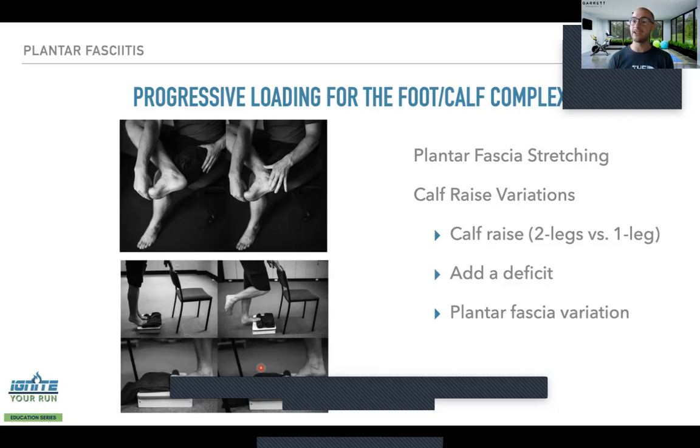The research has shown that actually plantar fascia stretching, as you'll see in this top left image, is one of the most reliable strategies to get over plantar fasciitis. So is this necessarily we're just stretching? Because if you think about it, right, this tissue at the bottom of the foot, we want this to be stiff. We want it to be rigid because that helps provide structure to the foot.